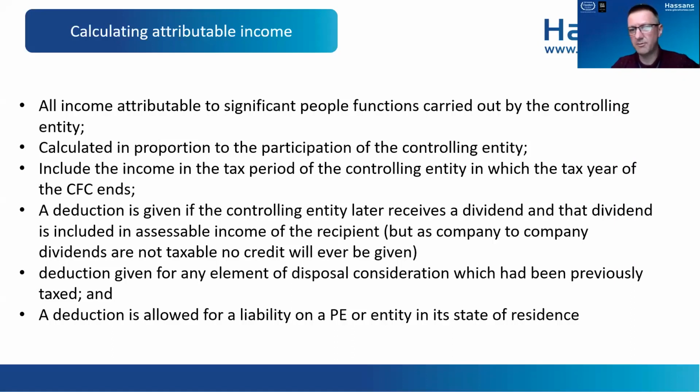Now, I'm sure somebody probably has heard. A deduction will be given for any element of disposal consideration which has previously been taxed, and a deduction is allowed for any liability which the permanent establishment or the entity, the CFC, has in its state of residence. So let's say the CFC actually pays 5% in Malta, and it has a 10% liability in Gibraltar, it will get a credit or a deduction for the 5%.